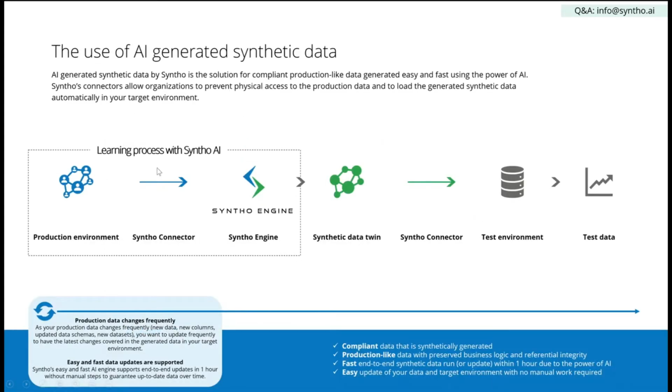And this is basically how it integrates. So you have your production environment. We have a connector to the engine so that everything happens automatically. The engine generates the synthetic data twin. We have a connector to your test environment, and load the synthetic data twin automatically in your test environment. And from there, you can, of course, start testing with the synthetic test data.